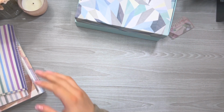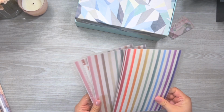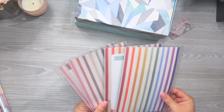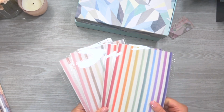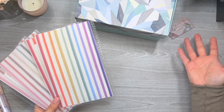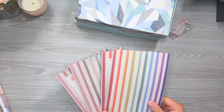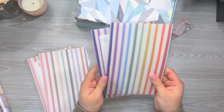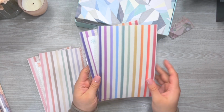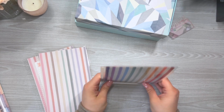Some other accessories that I picked up, I also got 2 covers because I was super indecisive. I didn't know which one I wanted to try first, and I did need the other 2 to get my bookmarks for 20% off. So I just picked up both of them because I think they are so cute. This first set here is the Watercolor Stripes in the colorful palette, and they're just really, really pretty.